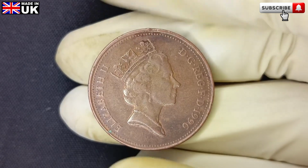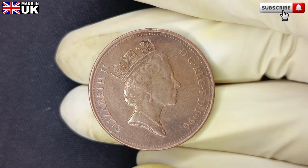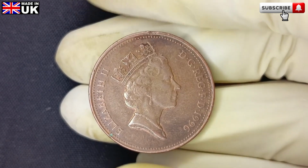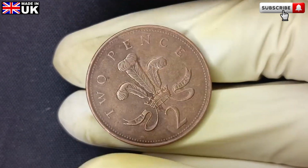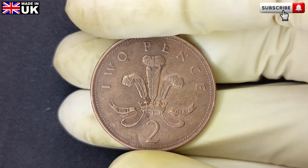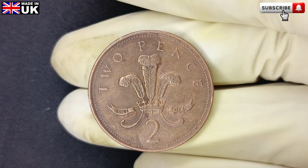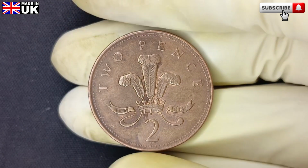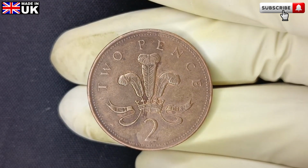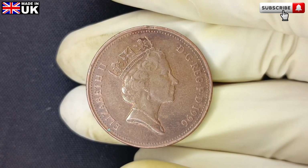Turn the coin over, and you're met with the classic reverse design by Christopher Ironside, featuring the badge of the Prince of Wales, a heraldic motif made up of a plume of 3 ostrich feathers encircled by a coronet. Beneath it, the motto, Ich dien, meaning I serve, in German, offers a humble yet powerful statement of duty. This design had graced the 2 pence coin since its inception and continued to serve as a proud symbol of British heritage.